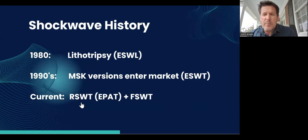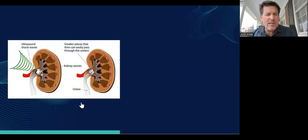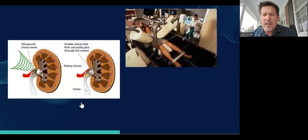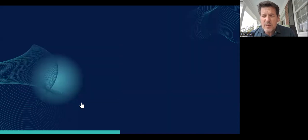Shockwaves were first used in medicine in the 1980s to break up kidney stones. This process involved dunking patients into huge bathtubs under anesthesia while gigantic shockwave machines broke up their kidney stones. And as an anesthesia resident, I was part of this. Here you see on the left, the green shockwaves are breaking up those kidney stones into smaller stones that could simply be peed out by the patient without surgery. The interesting thing is that the shockwaves are focused in such a way that damage to healthy kidney tissue is avoided. And on the right, you see these huge mega tubs. This was very stressful as an anesthesia resident, having to participate in this.